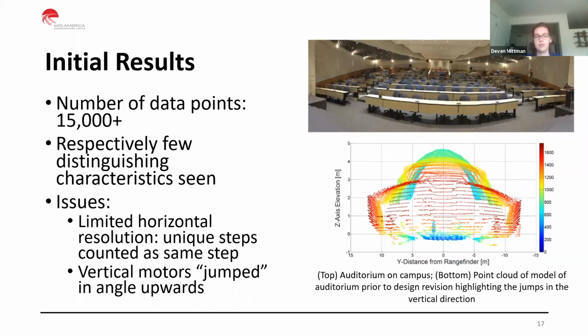So from initial results, the team was able to get over 15,000 data points, which is respectable. There were some issues though with the motors turning too much, so some new changes were made to the code so that they can more finely control the motors. As you can see from the photo of where they stand, they had set 3 chairs on top of the desk to verify if the model was detailed enough. And as you can see from the resulting point cloud model from the LiDAR system, you cannot tell that there are chairs. You can get the shape of the room, but that's about it.